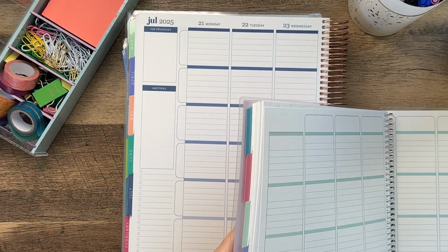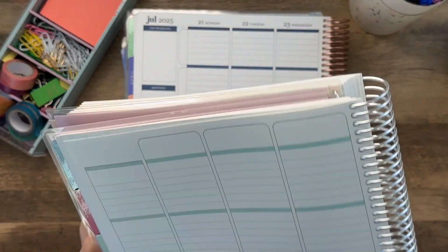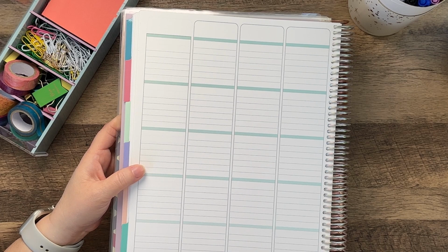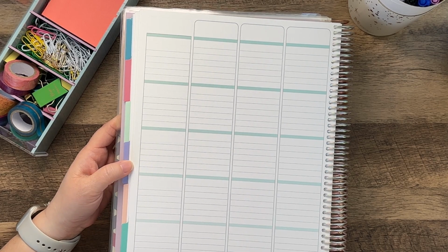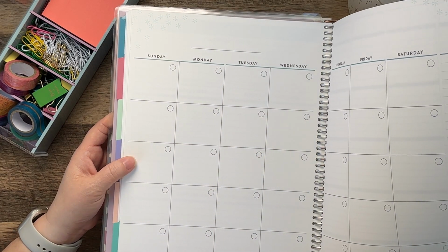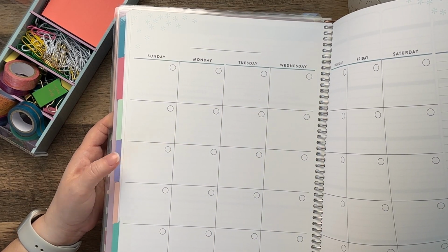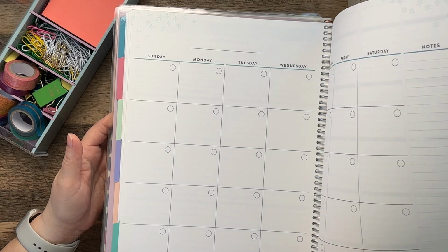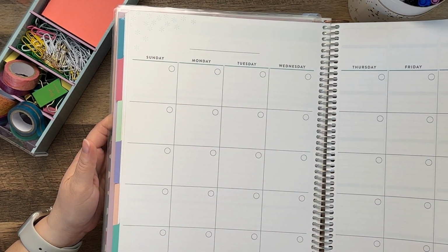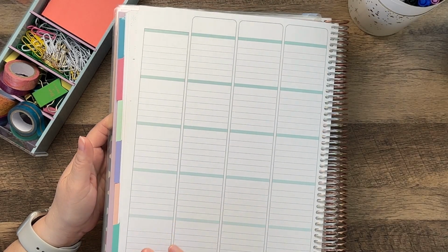So I did consider using the homeschool planner from Erin Condren that they came out with last year. I just am unsure if I want to spend the time dating this planner. I know that you can buy date dot stickers and other stickers, but that's really daunting to me, having to date the whole planner. And I'm also not a huge fan of this design.